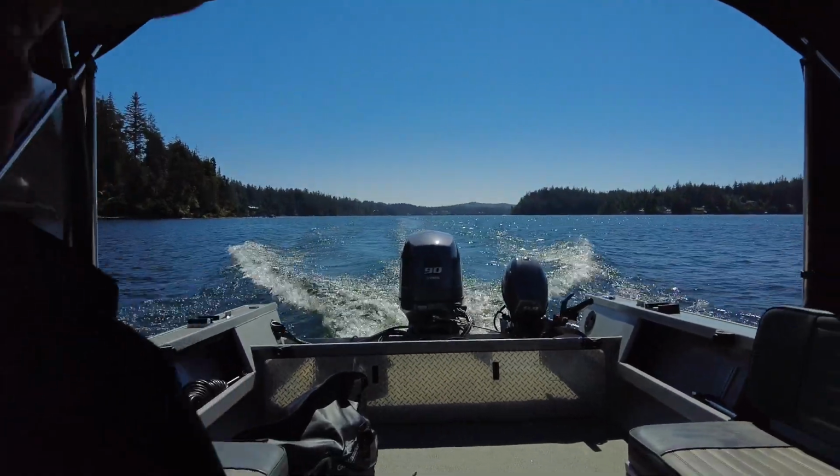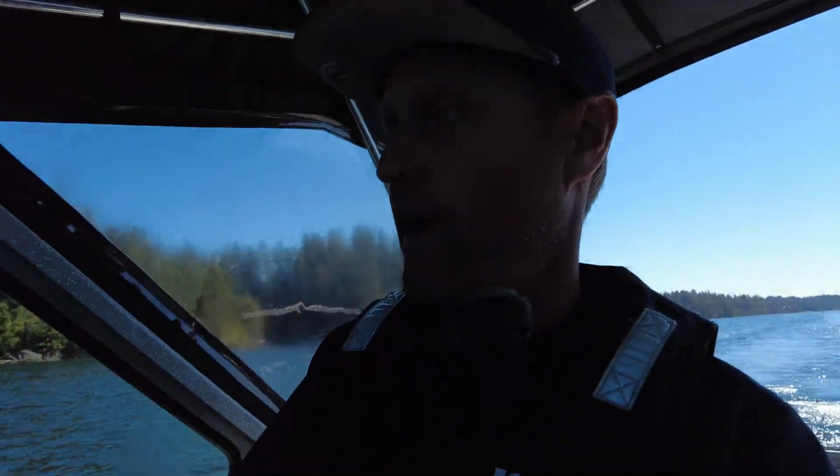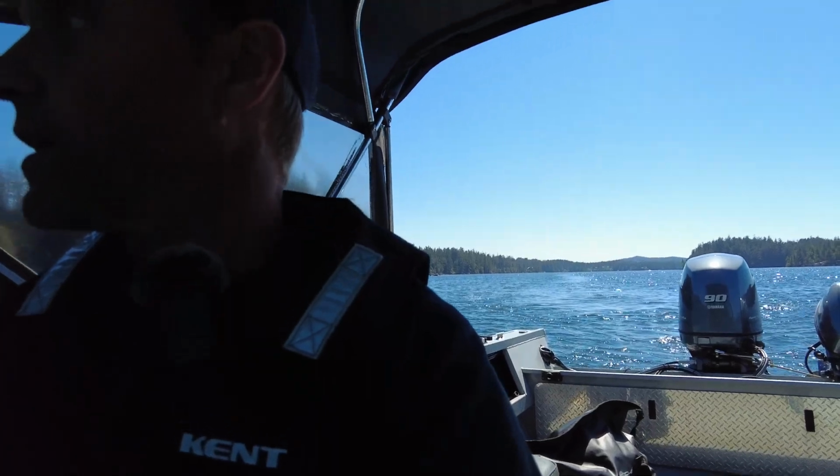Let's pull it off plane, full stop. Okay, there's neutral. It pulls right down. Big area across the back there, won't let any water over. A lot of space in there. This is great. That's a good setup.